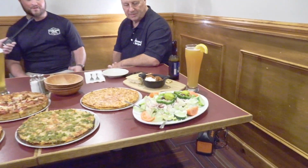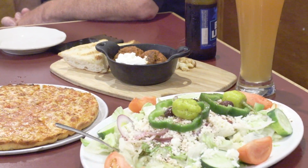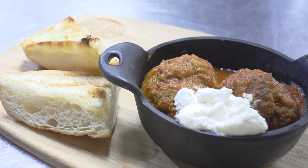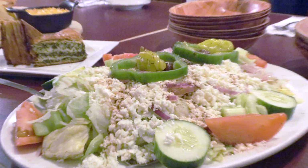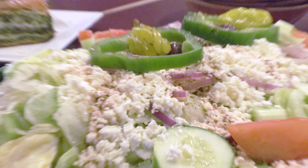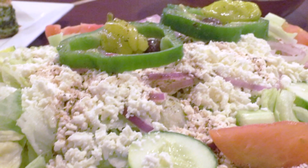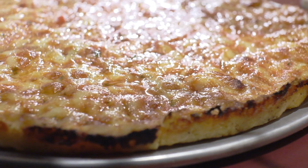Just from my left to right, one of our appetizers. It's a meatball appetizer. It's got cold ricotta cheese on top, homemade roasted garlic, with a little bit of toasted bread to dip in, get all the extra stuff at the end. Right in the front, famous Greek salad, one of the other staples. Can't come to the Cod without getting a nice large Greek salad. You get the pepperoncinis, the black olives, the snowy white feta, and then just the pizzas in front, classic cheese.